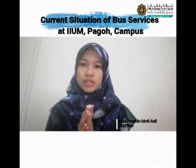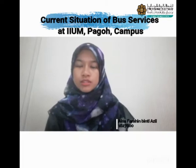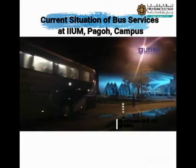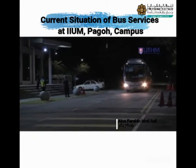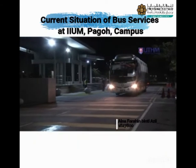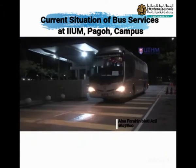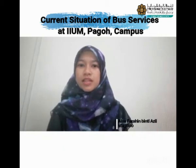When we talk about the time schedule of the IIUM bus service, basically the bus will pick up the students during the class week, which is from Sunday to Thursday, from morning, evening, and also at night, which is until 10 p.m. only. And there will be a special trip for students of Pagoh every Thursday, which is a trip to Muar. So those who are stressed with assignments and want to have a leisure trip can ride the bus on Thursday at 3:30 p.m. They will also have a special trip for Friday prayer for male students who want to go to the mosque.